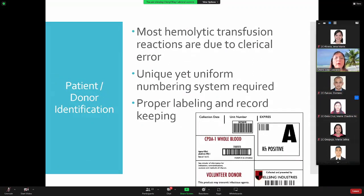For patient or donor identification, it is said that most hemolytic transfusion reactions are due to clerical error. So be sure that you check the labels, okay? There is a unique yet uniform numbering system which is being implemented as it is required. Be sure that there is proper labeling and record keeping.